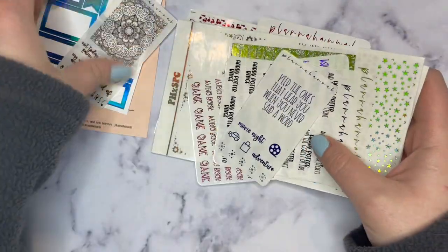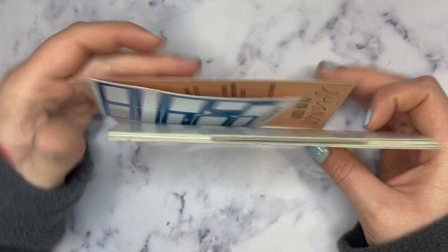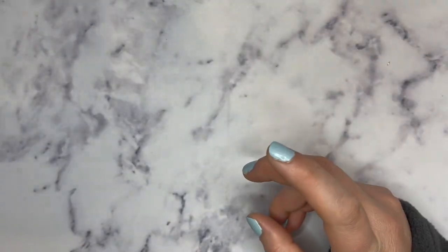I'll have to look back and see if she has any cat headers. I'm surprised I didn't pick those up, but I might have to go back.